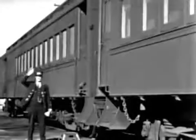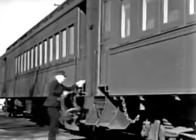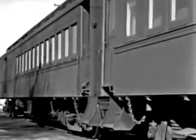Thus, hand-operated signals came to be placed at each station. The trains could not proceed until the orders had been read by the conductor and engineman.